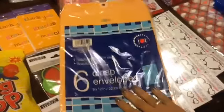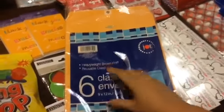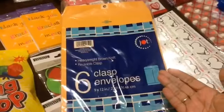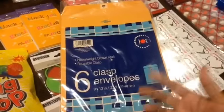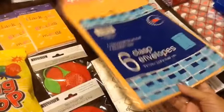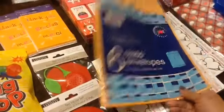And so I bought the bigger ones, and I love them because they're heavy duty. They're not really thin. They're not going to break on us. And then the teachers can reuse them if they need to for the following year, or just toss them if they get bent out of shape. But I figured 6 for $1. I mean, that's pretty good.